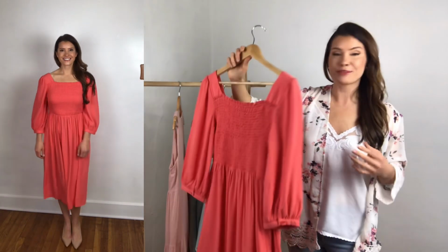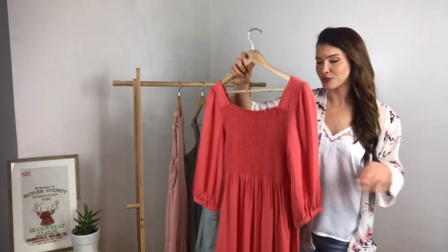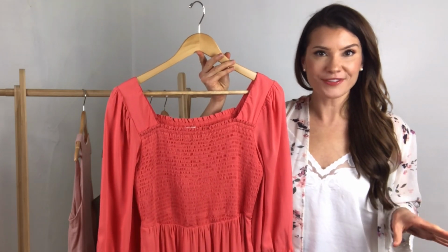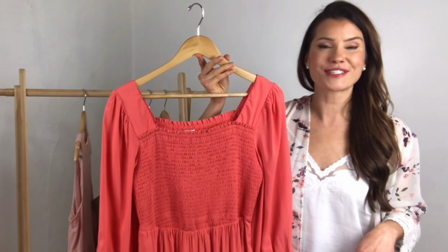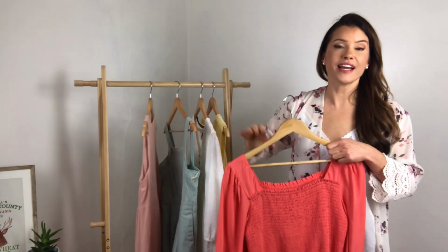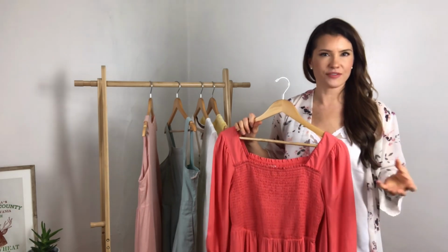Fits like a dream. There is no zipper situation. You just throw it on your head, you're out the door. Now this is lined, so this is gonna give you that little bit of extra coverage when you need it, which is always a good thing. And very similar to this pink dress, the lining does look and feel more cottony than it does that heavy polyester.